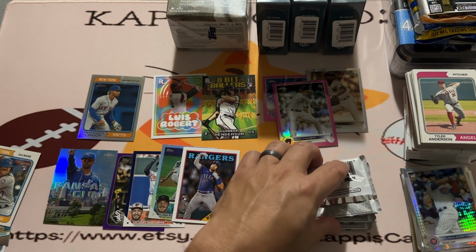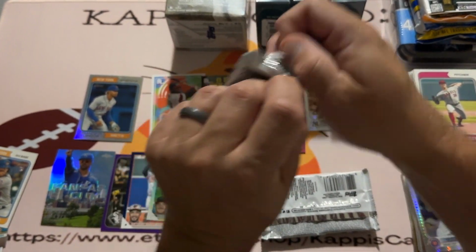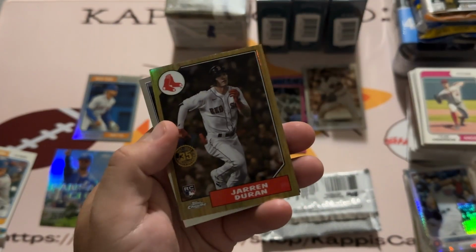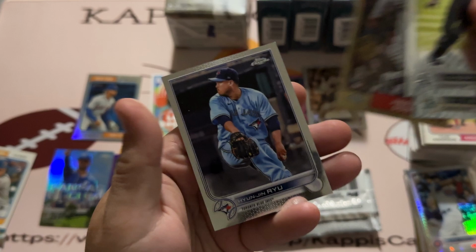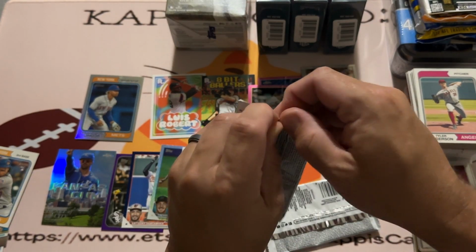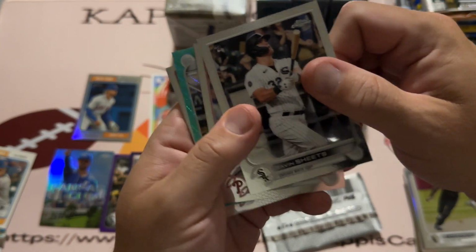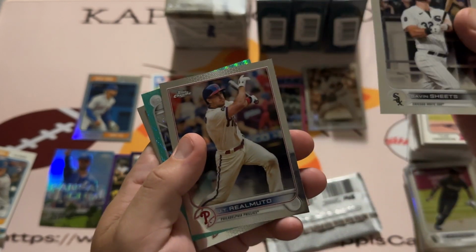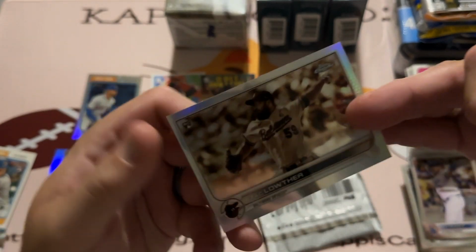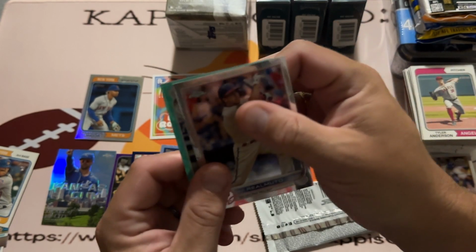Yeah, find 2 sepia and 2 pink refractor cards inside. So there's our pinks. We need another sepia. Here is Anderson, Olson, another 87 design, Duran, and Ryu on the back. It might only be like the second or third box of these I've ever opened. Sheets. Oh, I got something there that's probably numbered. Sheets, Realmuto, Mancini, and there's our other sepia tone. Of course, it's an Oriole. Zach Lowther, sepia tone.